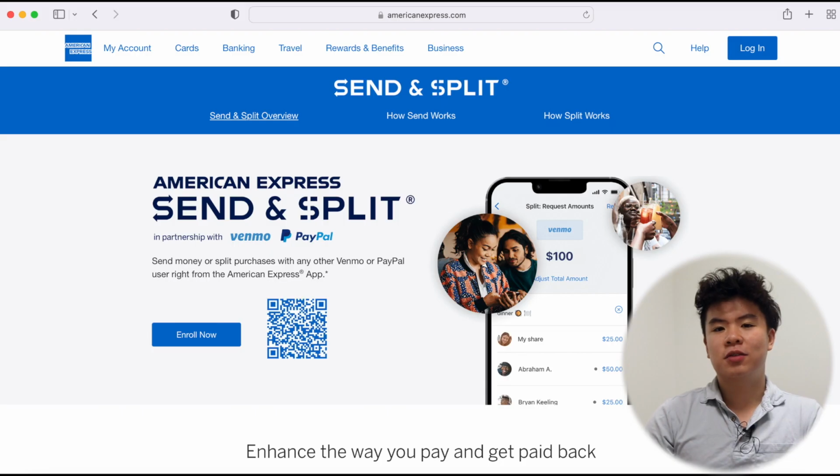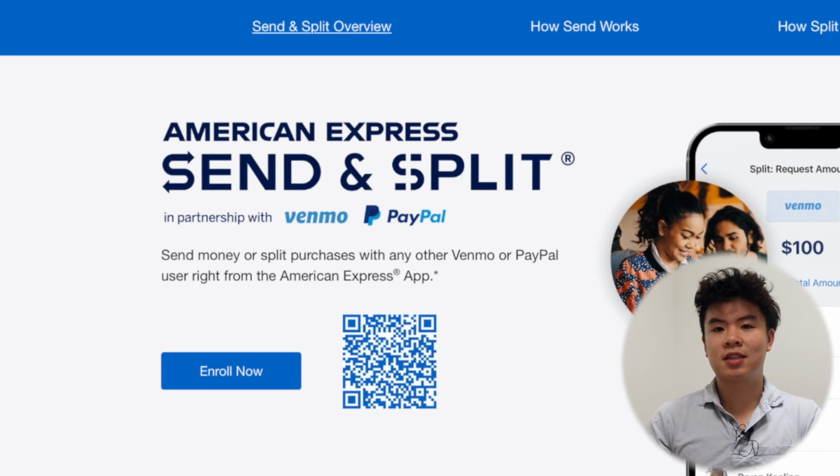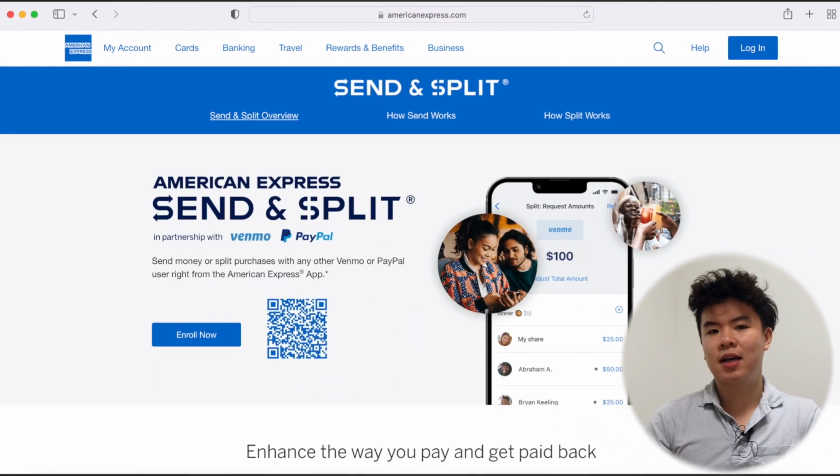All right, let's go over some miscellaneous benefits. I didn't really know how to categorize these, but number 20 is the Amex Split and Send feature. So this is relatively new. I think it launched 2 years ago, but essentially American Express cardholders through this program can send money or split purchases with any other Venmo or PayPal user right from the American Express app.